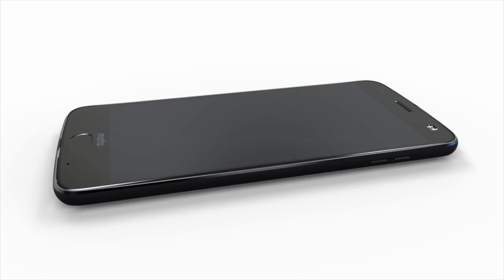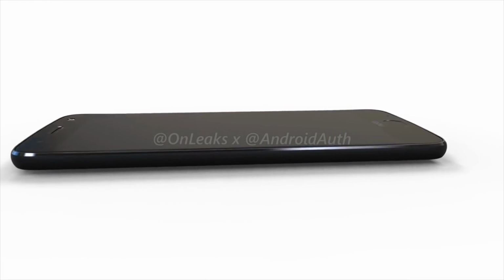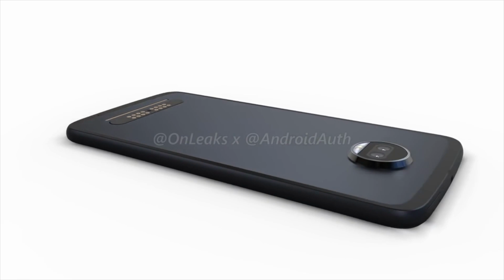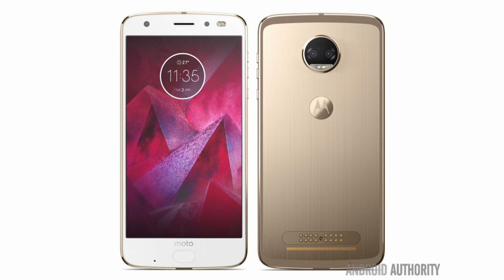When it comes to software, the Moto Z2 will ship with Android 7.1.1 Nougat. As usual, the company will add its own user interface on top that doesn't change the look and feel of the OS too much. It's pretty close to stock Android, which is something a lot of users have come to welcome from Motorola.